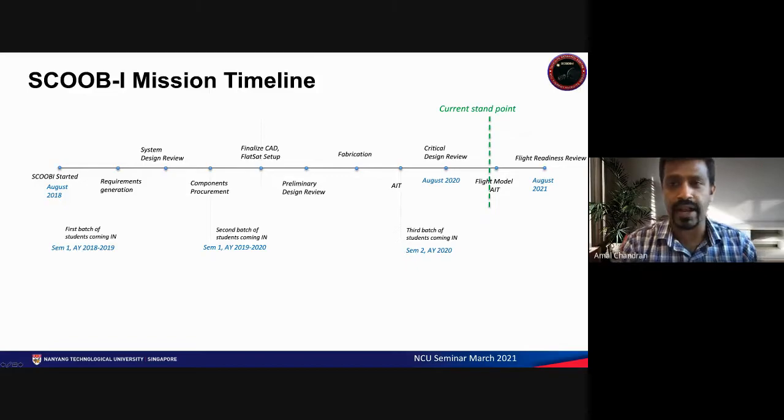Right now we are at the engineering model phase. We are doing environmental testing for the engineering model. In fact, I was telling Professor Lauren that we had an incident where we had a small accident and a couple of students cut their fingers, not too badly, but yeah, so it's been exciting. We're doing some environmental testing, hoping to complete it in a couple of weeks and have the flight model integrated and tested over the summer.